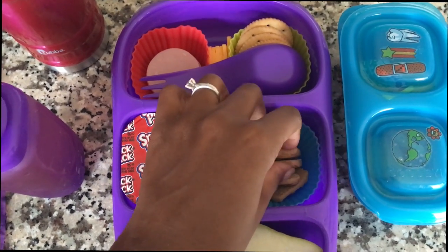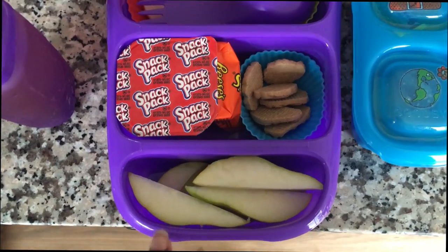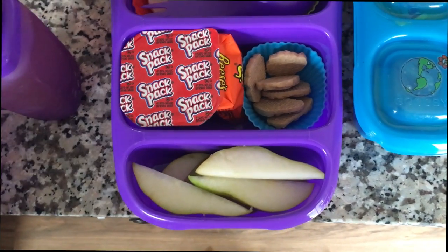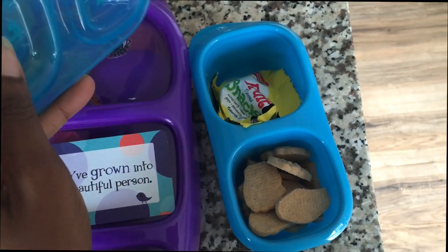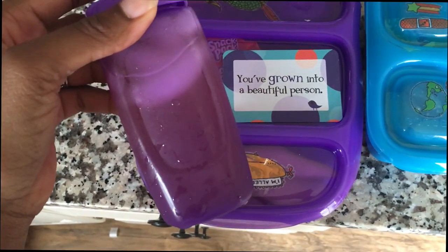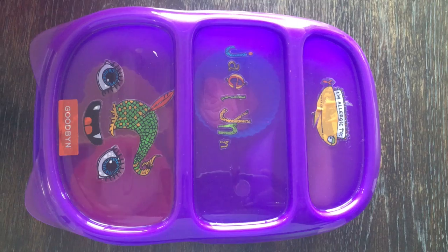I decided to add these little Elsa crackers, because I thought she needed a little bit more for her lunch just in case she was so hungry. And then some pears that I cut up and put some lime juice on so they would not get too brown. And then for snack today, same old fruit snacks and the crackers. She tends to like both of those, so I stick with them. We have the Capri Sun that was in her Lunchable for her lunch drink, and then of course her bottled water with her flavoring inside.